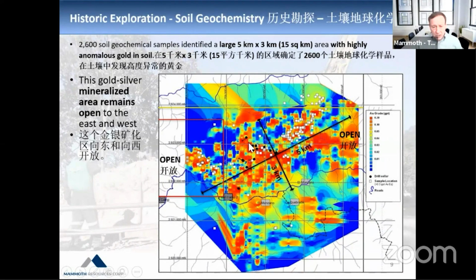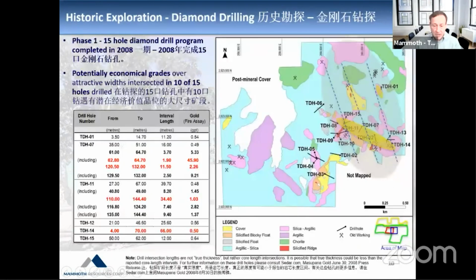The black dots here are where the predecessor that had the property in 2007 and 2008 gave it back to the owners in 2008 after the global financial crisis, and then we optioned it in 2012. But this is where they did some of their initial drilling. And then all of these white squares all along here are areas in our first pass of sampling and mapping where we got grades better than 0.3 gram per ton gold. We never announced anything below 0.3 gram per ton gold. Each one of these squares is 1 kilometer. And so there's about a 5 kilometer by 3 kilometer trend, which gives us our 15 square kilometer area of gold mineralization.